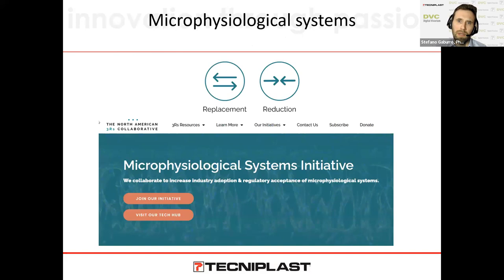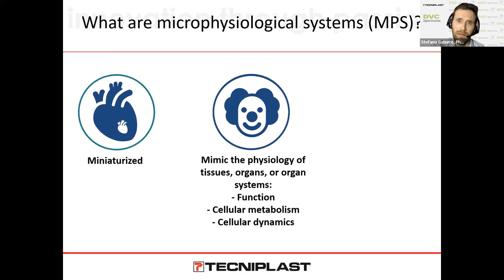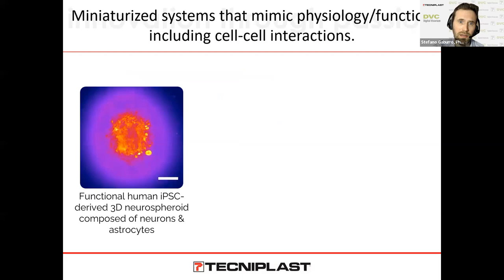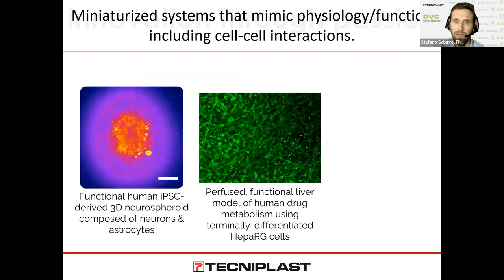In terms of replacement and reduction, there are other initiatives within the North American Triad Collaborative, like the Microphysiological System Initiative, that basically looks at a miniaturized system that mimics the physiology of tissues, organs, or systems for function, cellular metabolism, cellular dynamics. And I think the principle of this is that it contains the major organ-specific cell types arranged as in humans to allow for cell-cell interaction. And many things can be studied. For instance, you can study astrocytes and the 3D reconstruction of neurons. You can also look at functional liver or look at microtumors in the perfused breast.